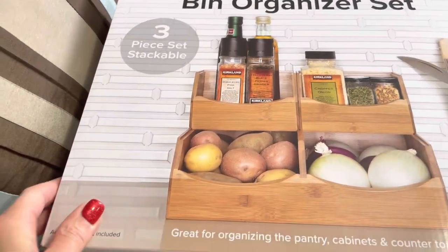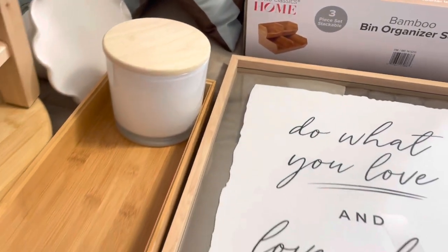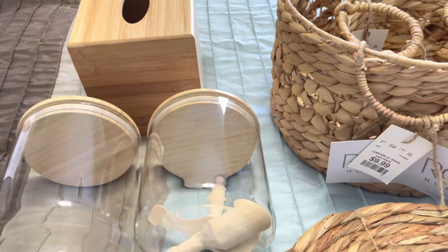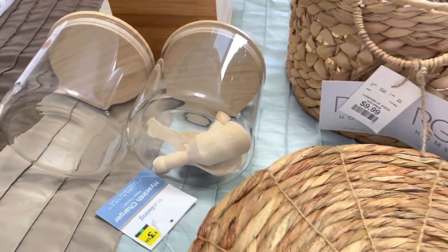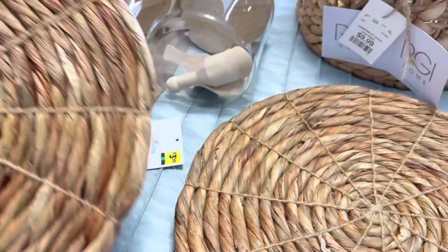And this bin organizing set, I've had it, probably since about Christmas. I got it to use for my pantry makeover, and I never used it, so maybe I can use those. We'll see. And all of the items on this side are new, things that I've picked up. Now, I got these from a dollar store for $3.50. I was thinking maybe I could use them as wall decor.